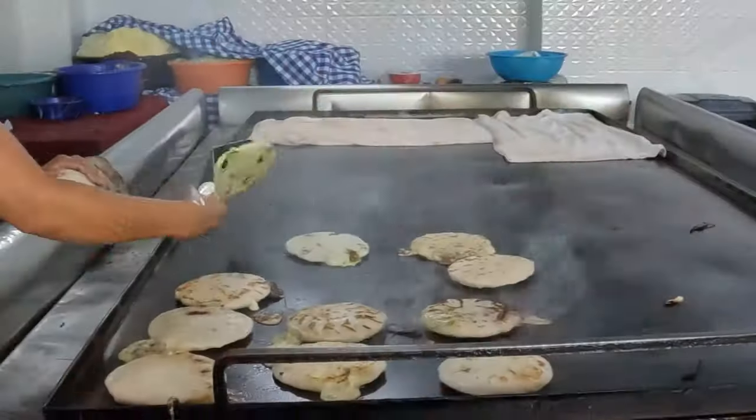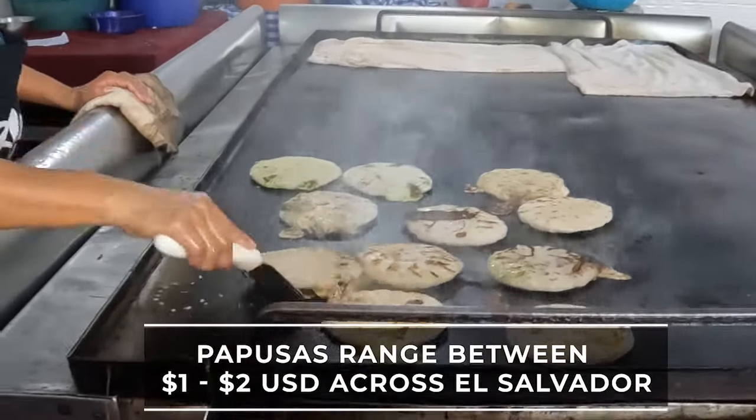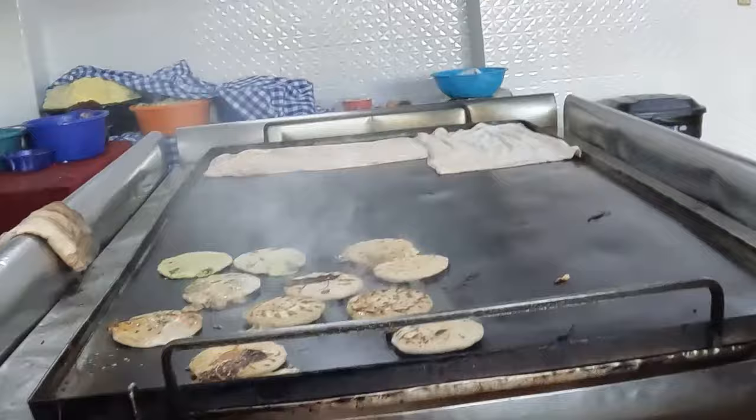Oh, it's great. All right, these are the pupusas being made. They are delicious. You see the cheese just pouring out of them. Definitely something you want to try.